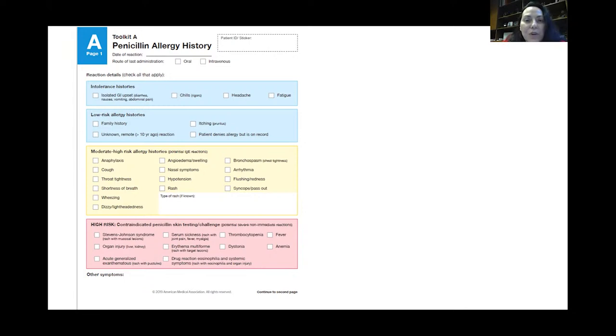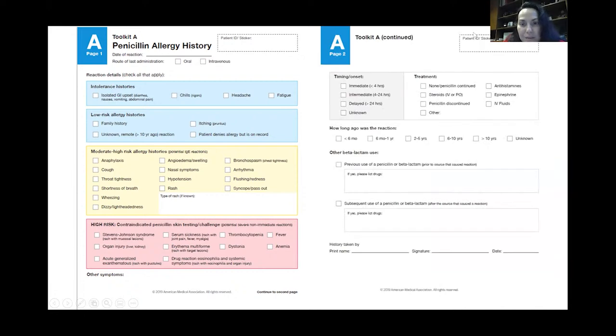Certainly when you test someone, you want to have a good idea of: are they low risk? Are they medium risk? Are they high risk? Looking at this form, it lays out common intolerances that patients will have and stratifies different parts of their history into low, moderate to high, and high risk. And certainly things that are actually contraindicated, like dystonia or thrombocytopenia, non-IgE mediated types of drug reactions.